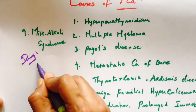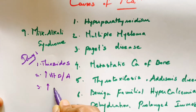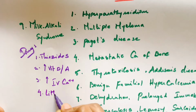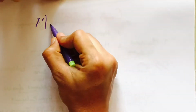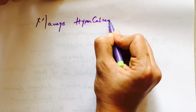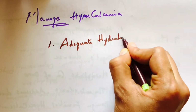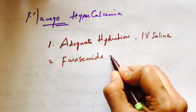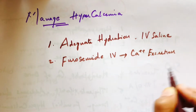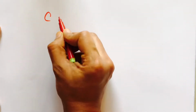And what are the drugs which cause increased calcium level? Thiazides, increased intake of vitamin D or vitamin A, increased calcium IV infusion, drugs like lithium, theophylline. And what's the management of hypercalcemia? The first and foremost step is to maintain adequate hydration. Drugs like furosemide given IV help in the excretion of calcium. Steroids if the calcitriol level is high.